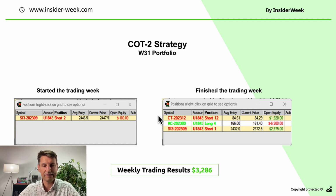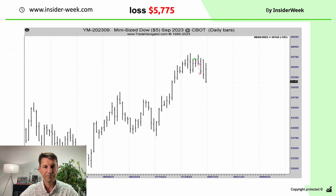Here the trading results are positive. I made a profit of $3,286. I started the trading week with an open position, 2 contracts short in silver, and I finished the trading week with 3 positions in my portfolio: 12 contracts short in cotton, 4 contracts long in coffee, and 1 contract short in silver. Let's have a look at the trades.